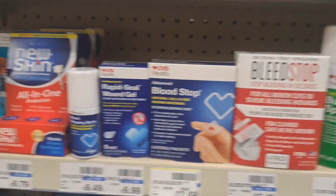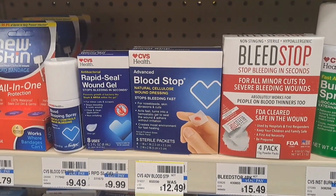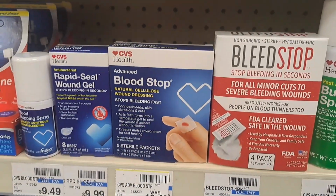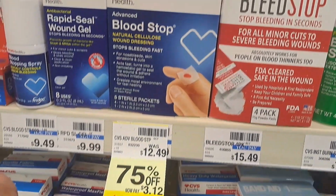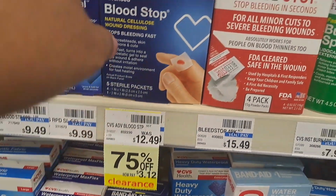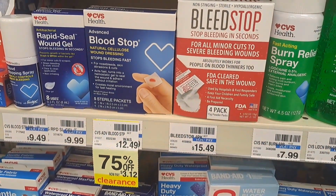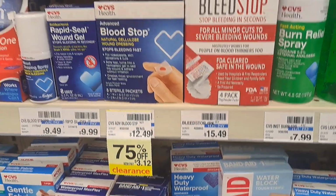Then here you have some blood stop band-aids. These are good for people who have to stick themselves with needles and things. They're regularly $12.49. They're on clearance, 75% off. They come to $3.13. That is a good deal, especially if you have a CRT, like a CVS First Aid CRT or something. That should qualify for that.